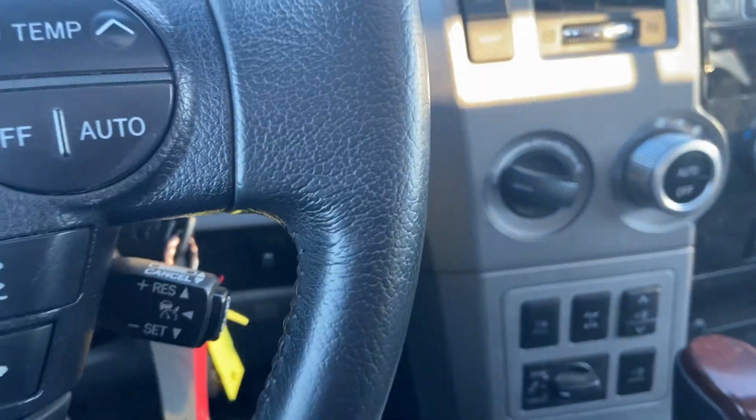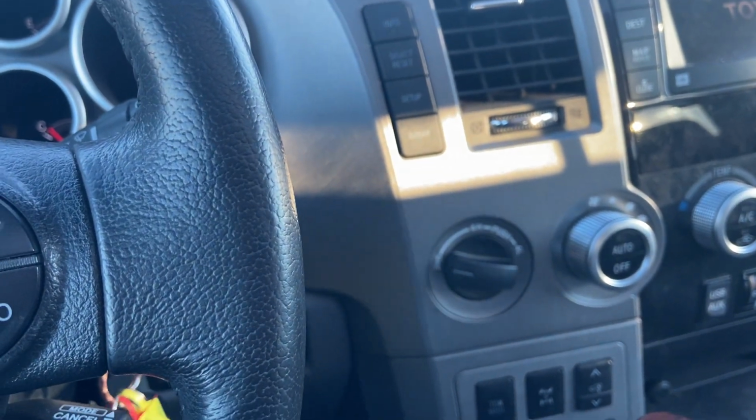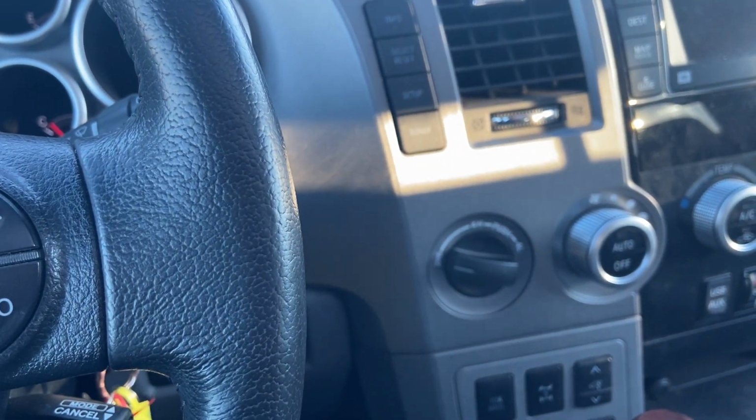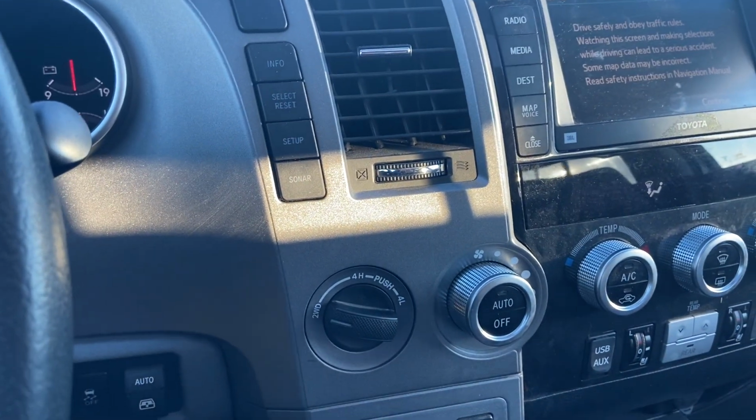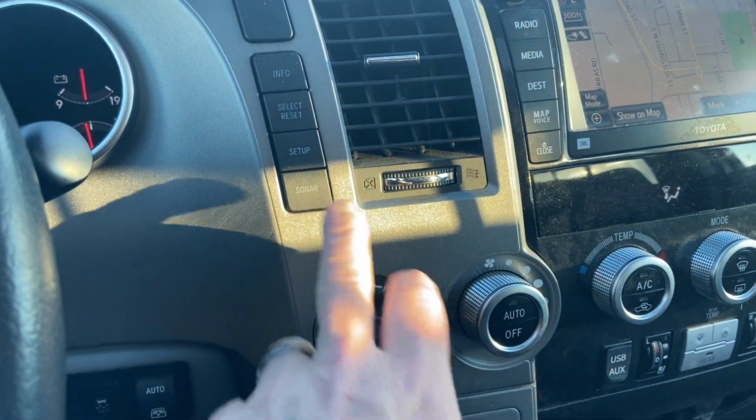You know, the beeping when you get close to something, or if you're pulling in your garage and it beeps at you and gets quicker as you get closer. Well, if you're parking in a garage and that bugs you, then you can turn it off right here.